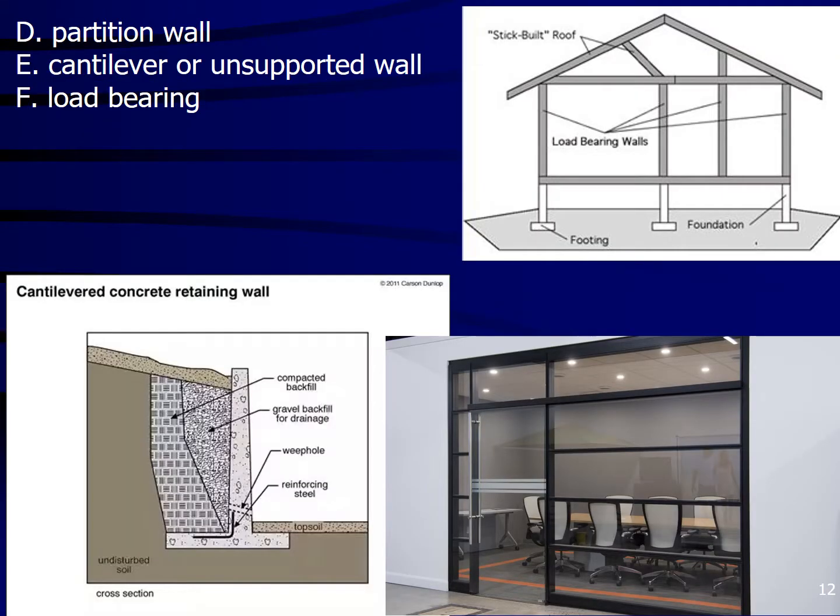A partition wall is the bottom right, where you have like this office set off to the side, and you just have these glass panels put up. The big thing you need to know about a partition wall is that they're non-load bearing, and they also are very susceptible to collapse. So partition walls are something to be very cognizant of when you're on scene.